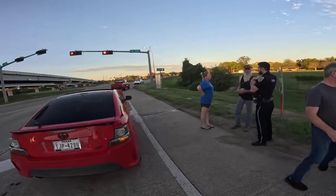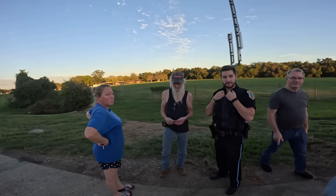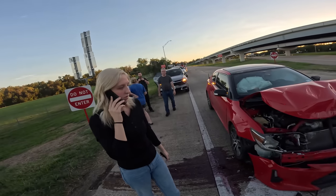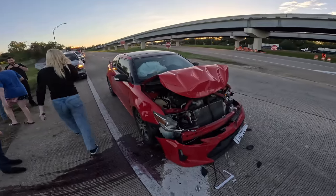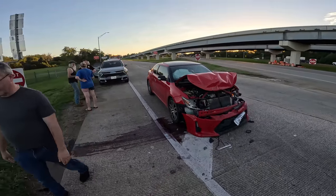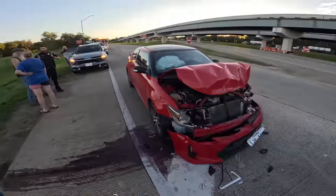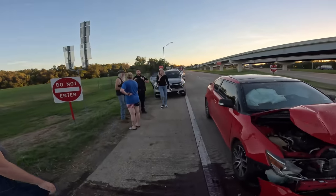How's it going? Just you have me for this one? Got it. All right. Get the keys for it? Are they in it? Just the keys. I don't know if it's running. I would imagine not. Looks like that's probably transmission fluid or coolant or something. Oil, a little bit of everything. Okay, let me get the keys.